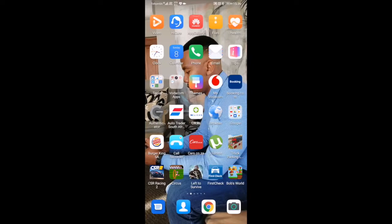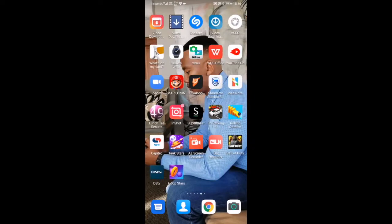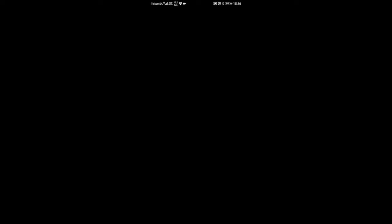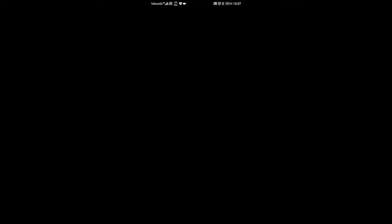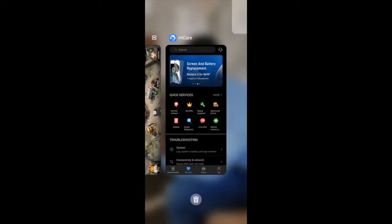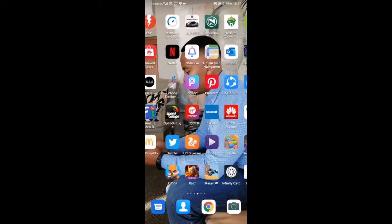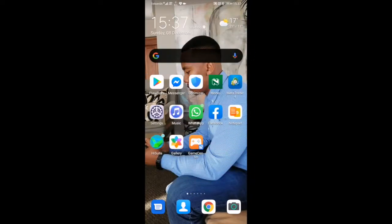That is NetBank. Let's see. Another banking app would be Capitec. So if it had a problem, it would actually show you even before on starting up. But I haven't gotten any problem as yet. And your Standard Bank app, as I told you guys in the video, everything seems fine, man. So that is EMUI 10 for you guys. I like it. I really, really like it.